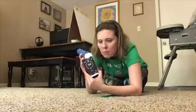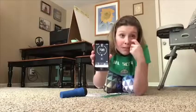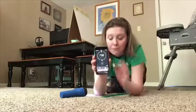So maybe the more that you move the flashlight around, also I'm not in a completely dark room, so you're probably going to get different results than I do. But we'll use this as a good starting point. So we're going to have 798 lux. That is the amount of standard illuminance that you're getting from this flashlight when it's that close up to the camera.